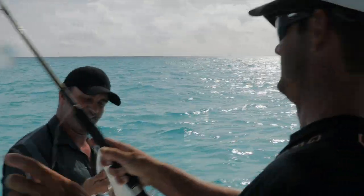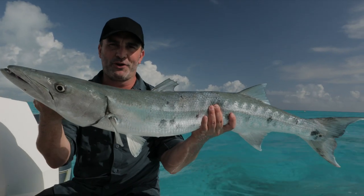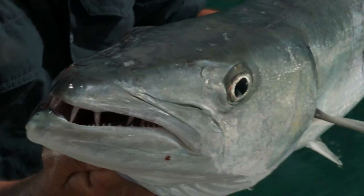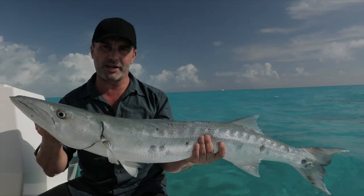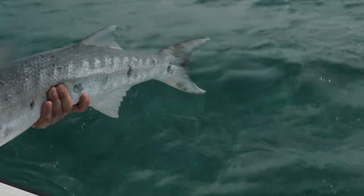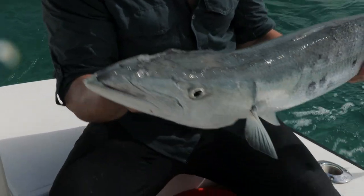That is a monster. Beautiful predator, beautiful animal. Look at the size of the eyes. They can see really well. Clearly a sight hunter. And look at the body. Torpedo shaped, very streamlined. And a big tail for quick accelerations once they've zeroed in on their prey.